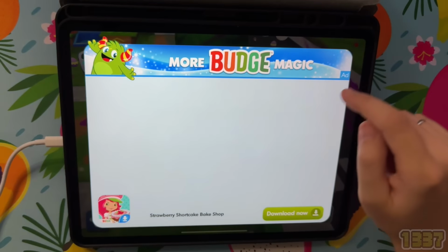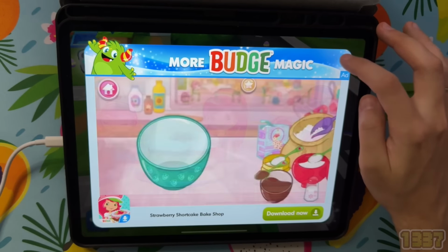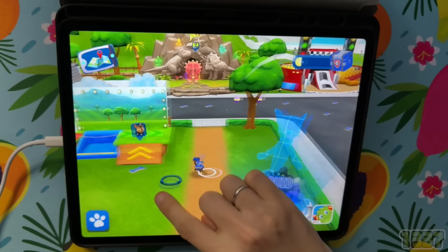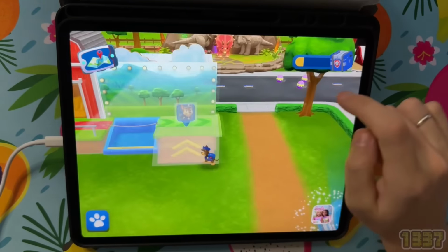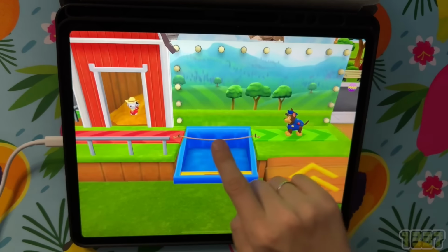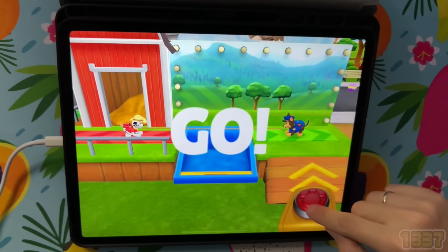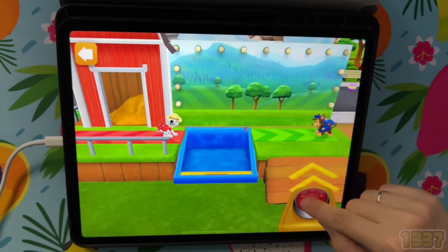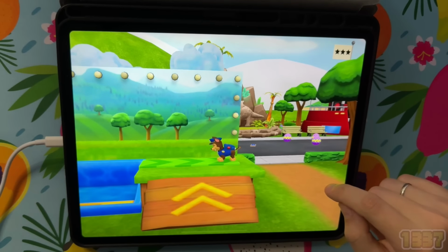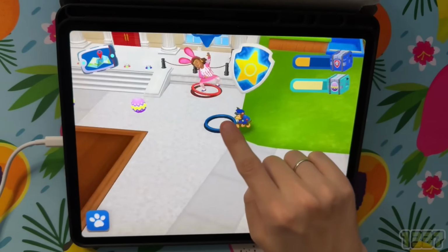Welcome to my bake shop. I'm so glad you're here. Tap as fast as you can. Dunk the other pup in the water to win. 3, 2, 1, go! Finish! There! Mayor Goodway has a request.